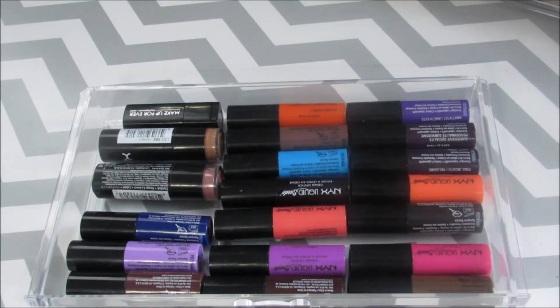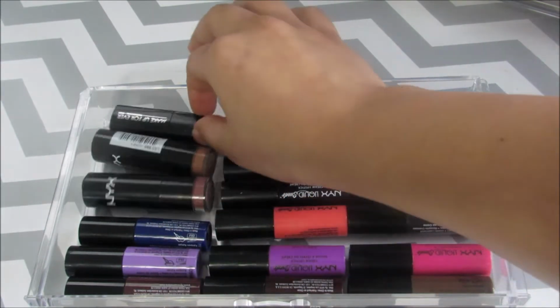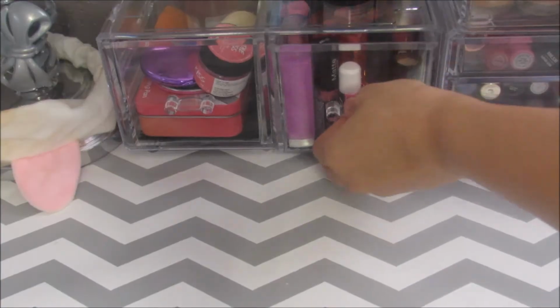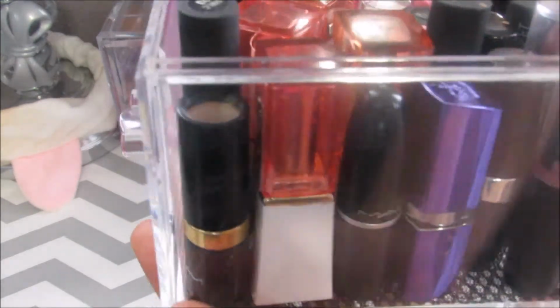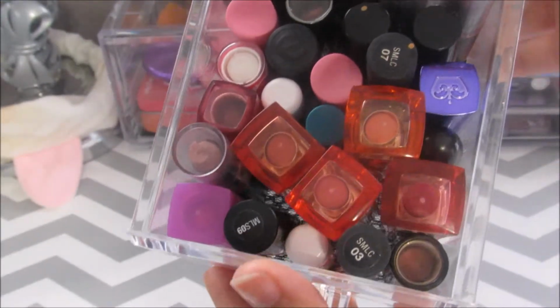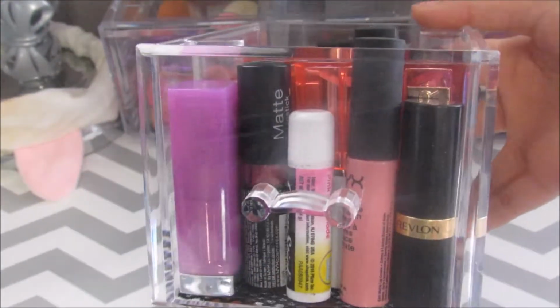And they're gone. Okay, I got this set from my Boofang, the NYX Liquid Suede. And then this tiny little Makeup Forever lipstick. Over here we have the rest of my lip products. I have some MAC, some Flower, some EOS, some Rimmel, some Revlon, just everything.